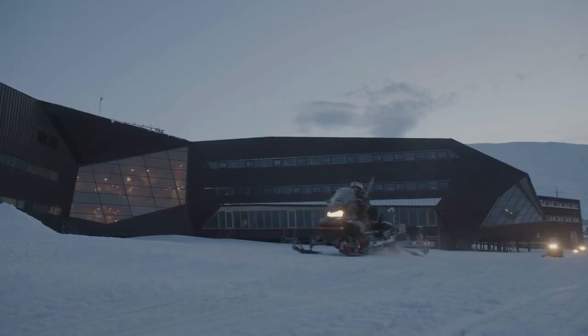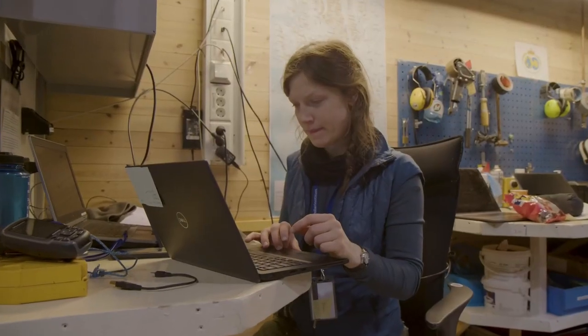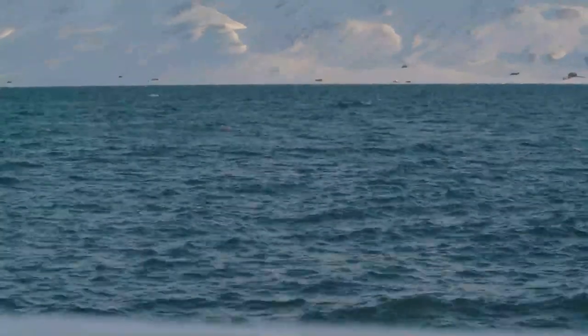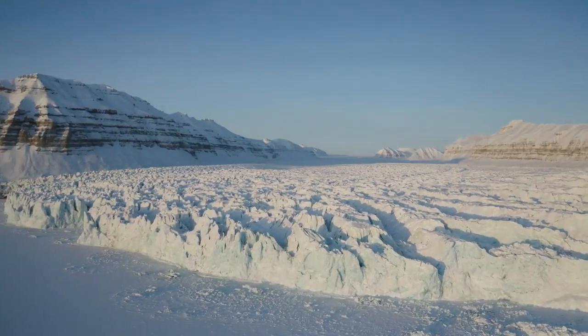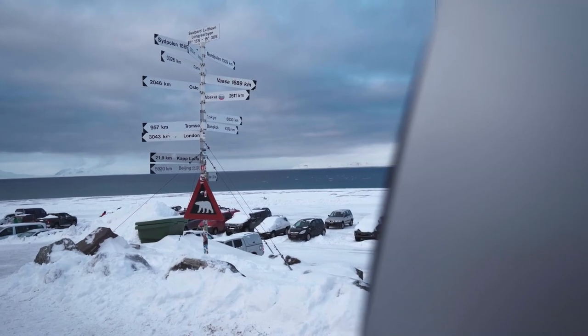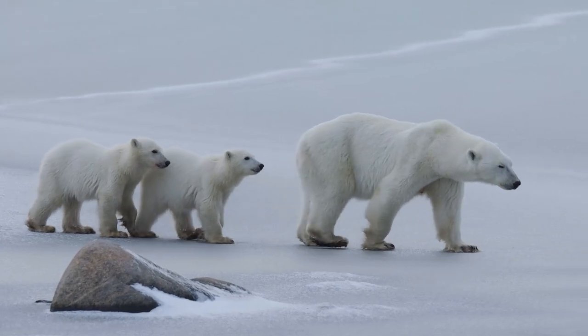Svalbard is an archipelago which is lying very far north in the Arctic, but at the same time it is placed right by the very warm ocean current that comes from the south. And the rate of climate warming here in Svalbard is twice as fast as any other areas this far north. So it gives us a really unique opportunity to see what climate change and environmental changes mean for polar bears.